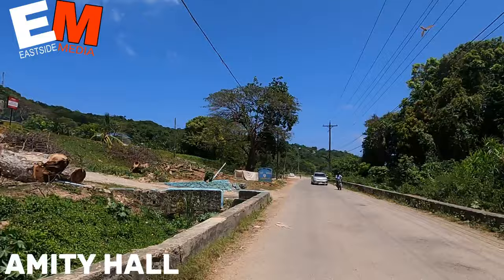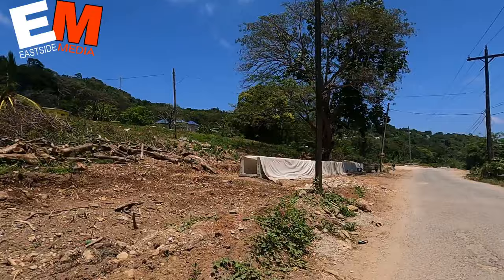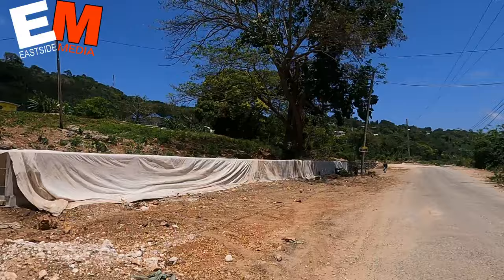So on the left hand side there, covered by a little sheet, you can see the drain. I can see that it's high up from where we are currently driving. As you go along, you're gonna see where the holes are for the drain, so you know that the road is going to be lifted in this section quite a bit.